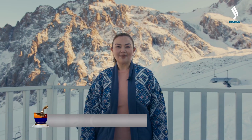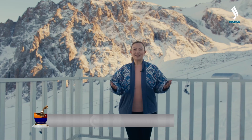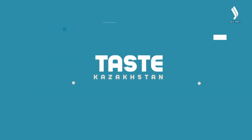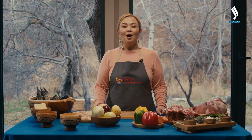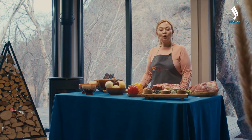My name is Agiri Musagajinova, and I'm inviting you on another culinary trip around the beautiful locations of Kazakhstan. After an active leisure time, it's great to have a tasty and hearty lunch. We have two national dishes that are perfect for this occasion: beef stuffed in a belly, Qimai, and fish stew, Balyq Kozhe. Both of these dishes are highly enjoyed in the east and west regions of Kazakhstan.